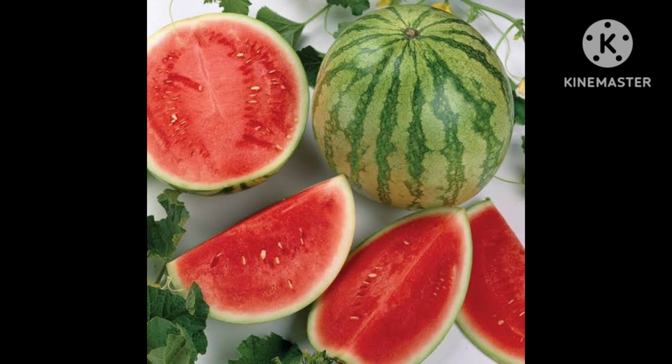Watermelon flesh is 91% water by weight and is a rich source of bioavailable compounds including lycopene and other carotenoids, vitamin A and vitamin C, and the non-essential amino acid citrulline, and is about 6% sugar by weight.